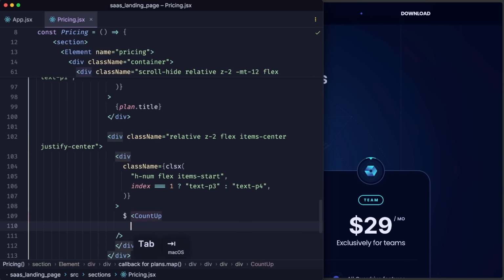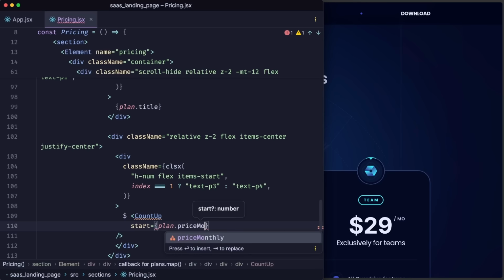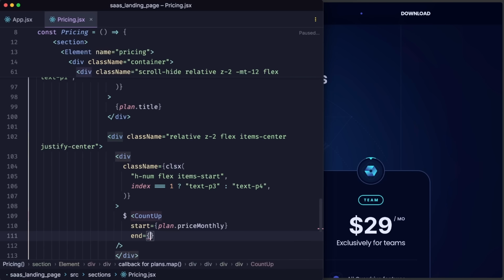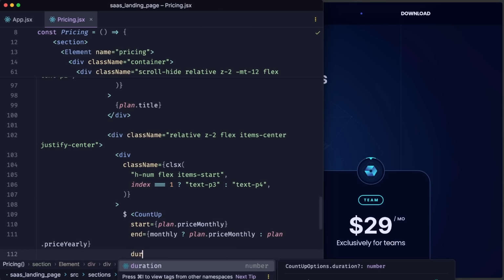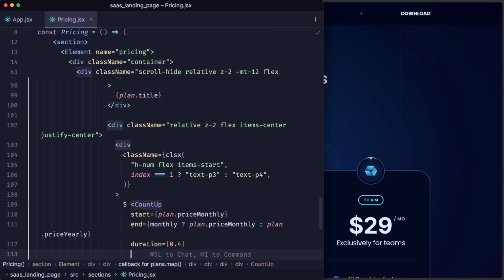We can pass different properties to it, such as start. At which price do we want to start the count up? We want to start from plan.priceMonthly. And where do we want to end? Well, if we choose a monthly plan, then we want to end at plan.priceMonthly. Else, we want to end at plan.priceYearly. Next, you can choose the duration of the count up. In this case, I'll set it to 0.4 seconds.